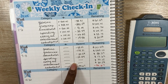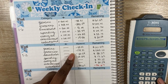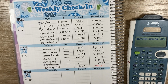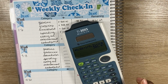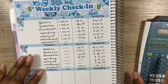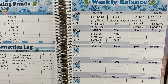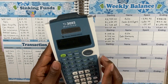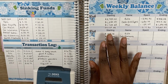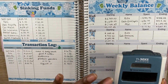But all right, so let's get our total for week 2. So in total, we spent 40.01 plus 179.31 plus 20.59 plus 50.89 plus 94.67. And okay, so we spent a total of $385.47 this week. I'm actually going to subtract that 94.67 for the week 3 balance, and let me go ahead and flip there and zoom you back out. All right, so the reason why I wanted to subtract that 94.67 and have my total be $290.80 is because that is what we transferred from week 2 from our checking account number 1 to the credit card to pay that balance off.